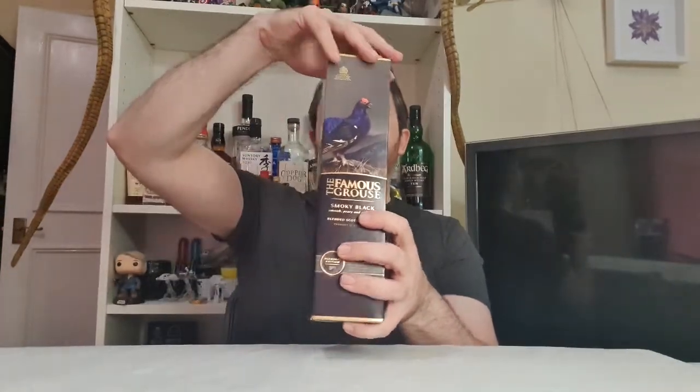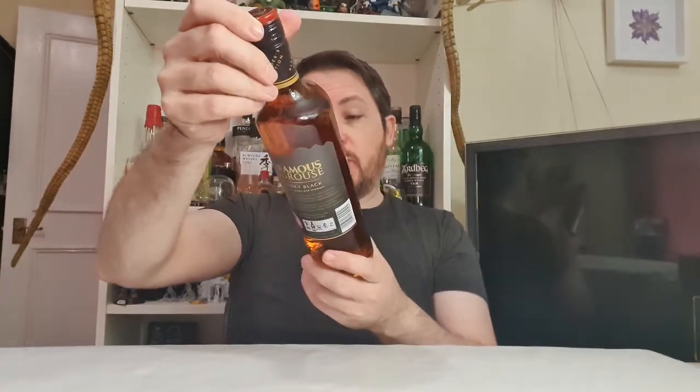As I said, famous, so Famous Grouse. This is the Smoky Black. It's a blended, smoky, peaty, smooth, aromatic whisky. Interesting. I've not really had a Famous Grouse, believe it or not, and I thought I'd try this one because it was on sale. It's got a bit of peat in it, so that'll be interesting. 40%, as you expect for a blended Scotch like this.